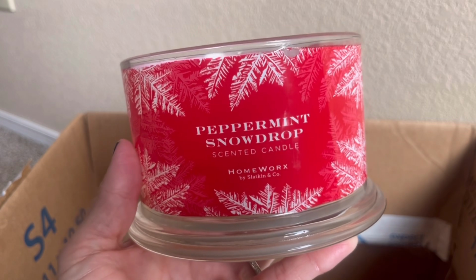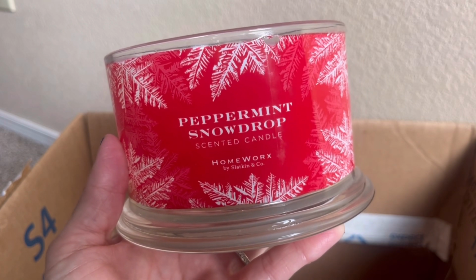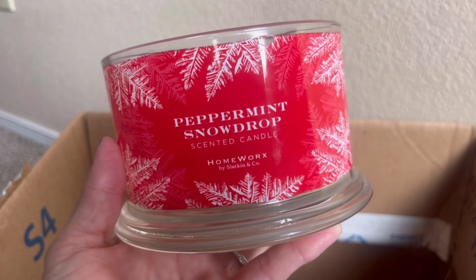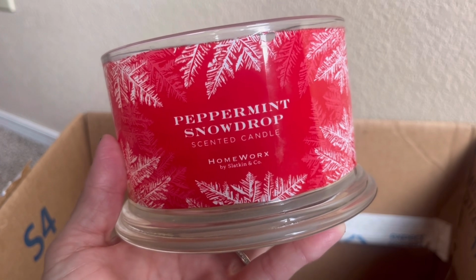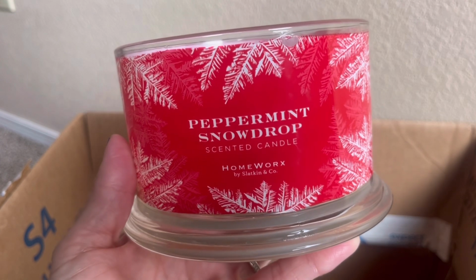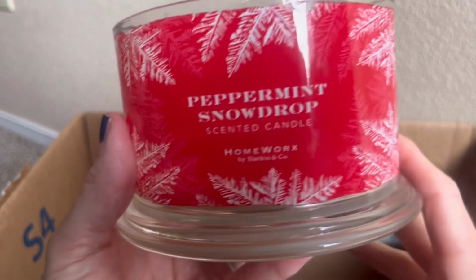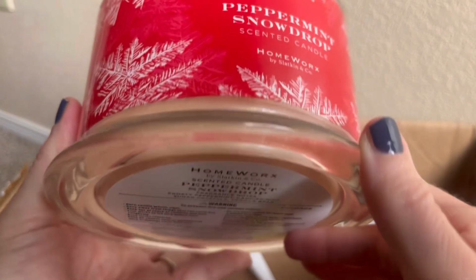I feel like this is a combination of Bath & Body Works Crushed Candy Cane and Twisted Peppermint. I feel like it's the best of both of those because you do get a little bit of that candied mint note in here. There's just a little bit more vanilla in this fragrance, but it's not like a sugar cookie fragrance. I actually really like this. It's one that I'm glad that I held on to.